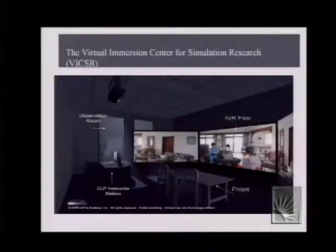So one of the ways in which we're trying to make this more effective is by creating the Virtual Immersion Center for Simulation Research. And really what we're targeting is what we call a cave-like learning environment, a place where I can put a student or a patient, again, where they feel immersed in this learning environment. And this is one of the solutions that we've come up with for this problem with the help of Virtua Systems, as well as ITAC and Media Vision and a variety of people here at Case Western Reserve.